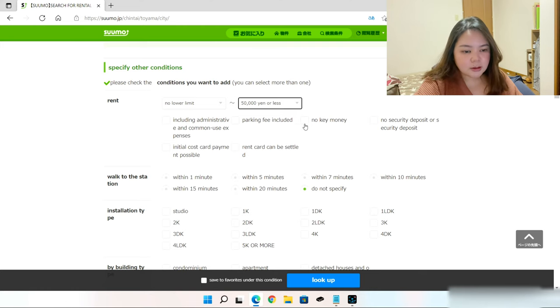And then you can also choose here. Maybe if you've been watching videos about apartments in Japan, you already know about the security deposit, the key money that you have to give as a gift to the landlord, and also the other things that you have to pay before you can move into the apartment. Here you can also choose to eliminate those. There are some properties that don't have those things, so you can choose that. For example, if you don't have the budget, or you don't want to pay the key money or the security deposit, or if you drive, you want the parking fee to be included.